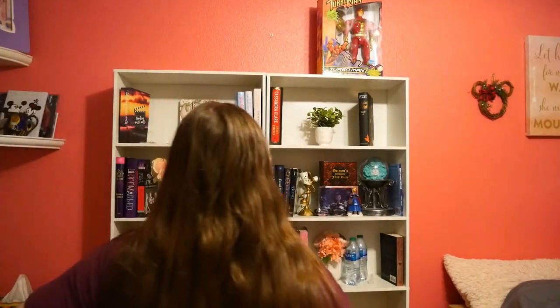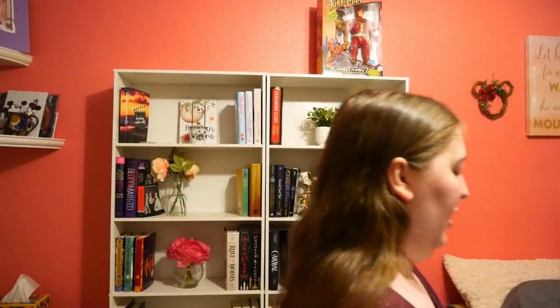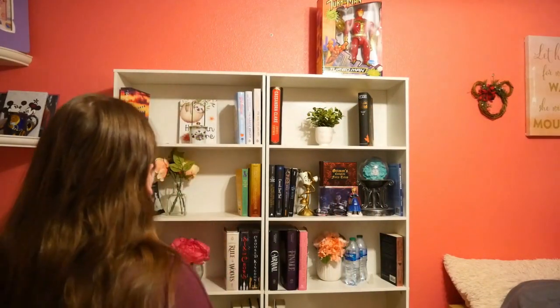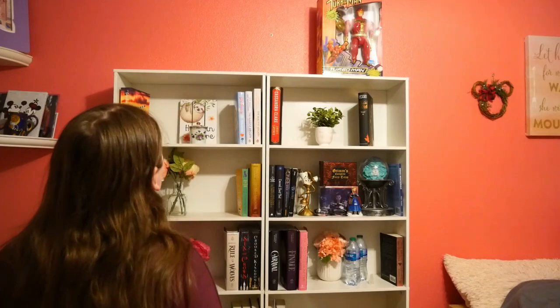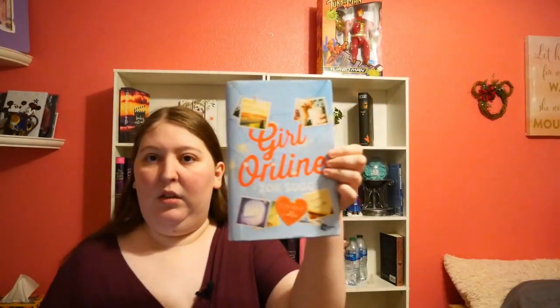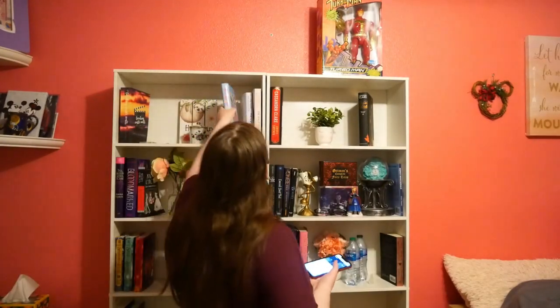Next one is Ugly Sweaters, a book that made you laugh out loud. There's been a couple of those. Honestly, certain aspects of Among the Beasts and Briars made me laugh out loud. What else? Has there been another one? You know, parts of this one, in a good way, when I read this when I was younger, made me laugh. In good ways. It's not all cheesy, but this series is really good. I would have to go back and reread it because it's been a while.